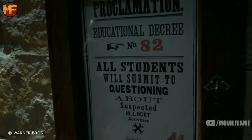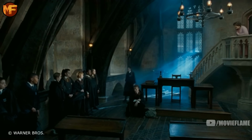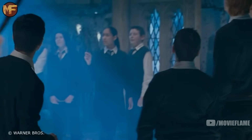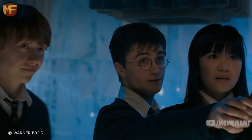Also, Umbridge's decree of making students submit to questioning and giving them Veritaserum did not happen in the book. That decree was made just for the film. Also, in the book, they did not practice the levitating spell Levicorpus. They only did that in the movie.